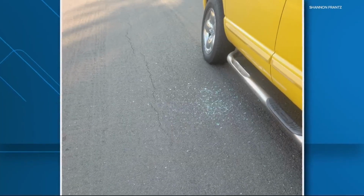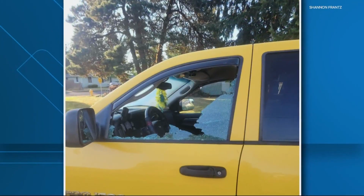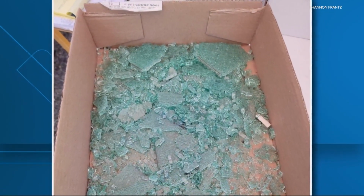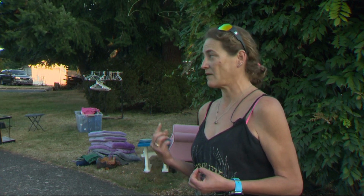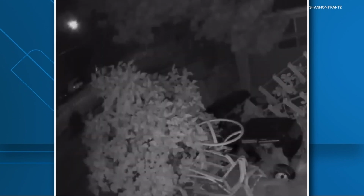Clark County deputies are searching for whoever vandalized parked cars in Hazel Dell over the weekend. They smashed car windows or shot them out with BB guns along Northwest Overlook Drive and Hazel Dell Way. It's not a matter of if we catch them, it's a matter of when, because there's a lot of people in this neighborhood that have been hit. Several people in this neighborhood have cameras on their houses. We have audio, visual, we will catch you. And the sheriff's office is asking anyone with surveillance video to come forward.